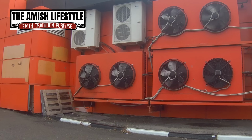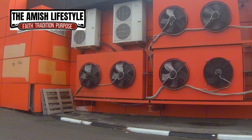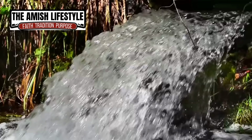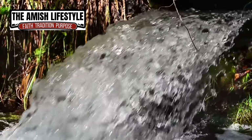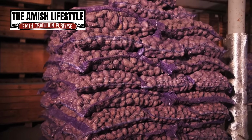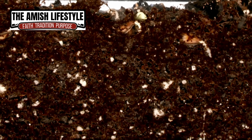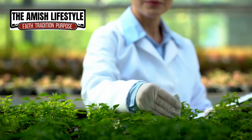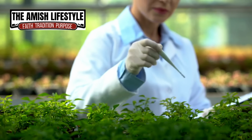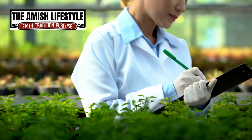How? By using ventilation ducts and small windows that allow just enough airflow to prevent mold without letting in warm air. Some even have drainage systems to keep water from pooling on the floor. That means apples stay crisp, potatoes don't sprout, and onions don't rot. And if you're wondering whether this works in different climates, the answer is yes. Whether you're in Pennsylvania, Ohio, or even Texas, a properly constructed root cellar can maintain a consistent temperature.